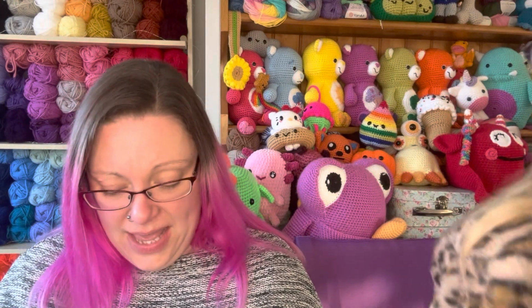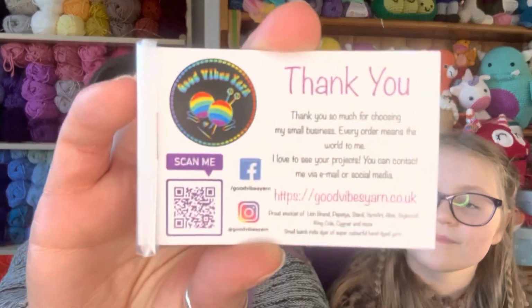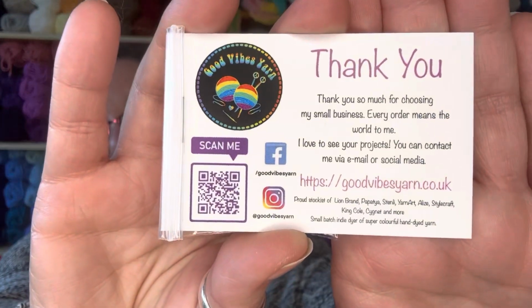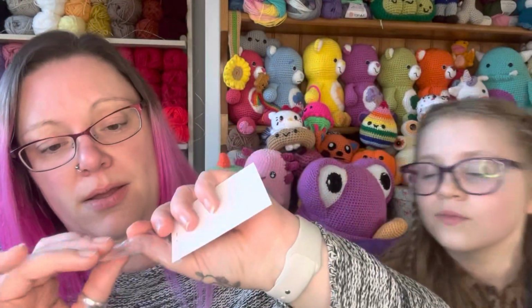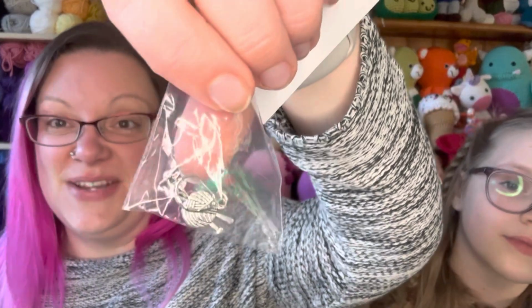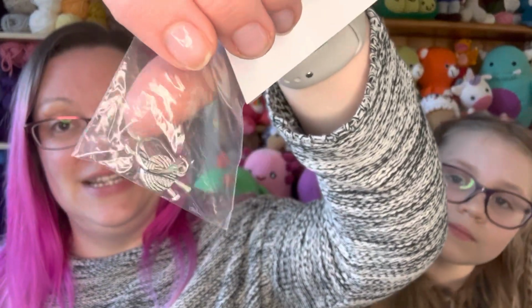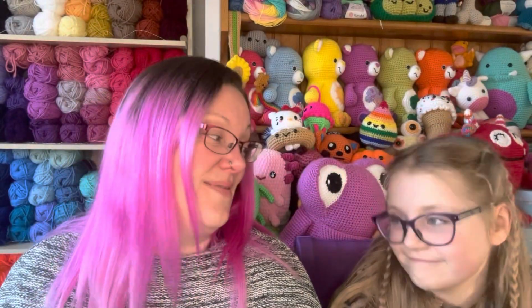In our Good Vibes Yarn clearance mystery bag, as with any Good Vibes Yarn order, we get our lovely little thank you card with all their details on there. Let's see, that's it, it's focusing now. And we also get a stitch marker, and our stitch marker is, oh, bum. It's a pair of knitting needles. I don't knit. But it's cute. If you're a knitter, that is a really cute stitch marker. We always get a free stitch marker, and I've got quite the collection now of stitch markers, haven't I? Yep. Loads of them. And they're all really lovely.